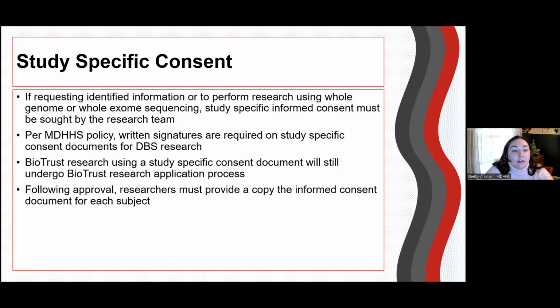Even if you were interested in doing a study-specific consent project, that project will still need to undergo our BioTrust research application, and our MDHHS IRB will need to review that study-specific consent document before it's used. And then following the approval of the project through our application process, the researchers would provide the copy of the informed consent document for each subject to MDHHS, just so we confirm that that person did consent to the release of an identified blood spot.